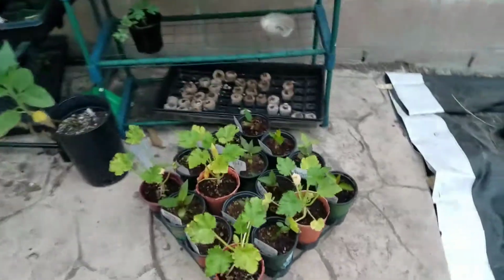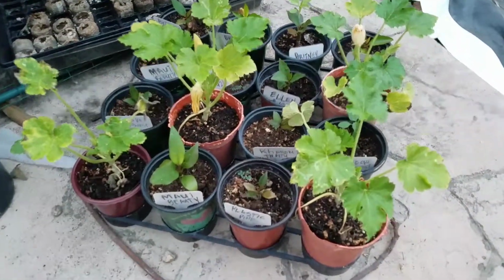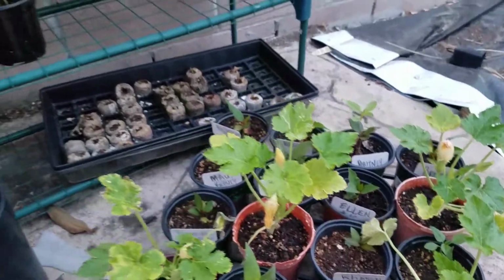So over here are the zucchinis. More zucchini plants. I need to find a spot for them, along with the plumerias. Maui Beauty, Plastic Pink, Brittany, some Britney Spears, more sunchokes.